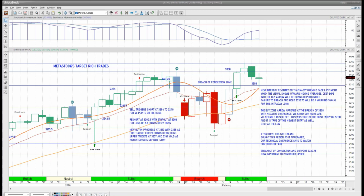It is February the 10th, and this is the Metastock platform that we are looking at with Metastock's Target Rich Trades. This is the system that I built with Metastock. And so if you've been running through this and you want to see, all right, how do these things work? I know a lot of us have purchased this. Here's what we need to be looking at today.